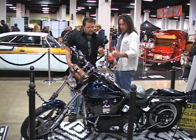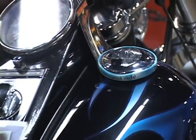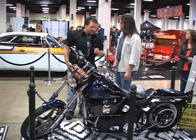So that when I go riding, I have a picture that I take. And we'll talk about the picture later. But the picture goes inside here, and off it, she can stare at me while I ride. That's very cool, man. That's awesome.